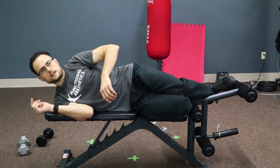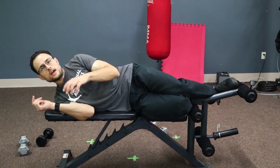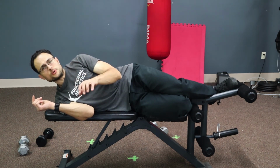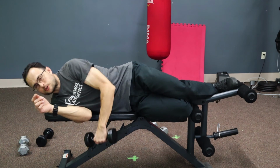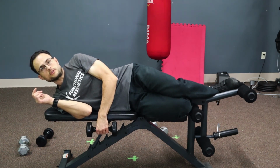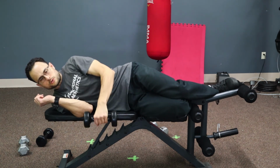It actually works best with a slight degree of abduction, but it's not completely necessary to work that way. In another video, I might show you a couple of exercises that'll hit it in that slight degree of abduction and external rotation. But for now, this, I'm sure you've seen quite a few times in the gym. You can do it using a cable, you can use a resistance band when you're standing up, or if you have a soup can or just a light dumbbell, you can lie on your side and rotate your shoulder up like this.